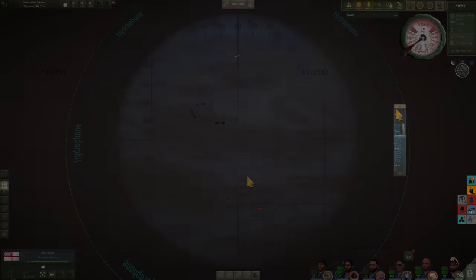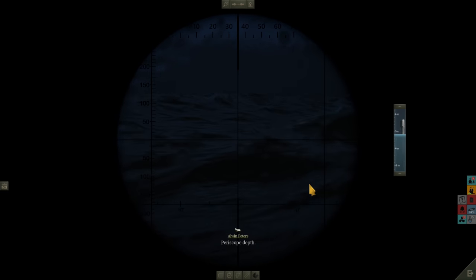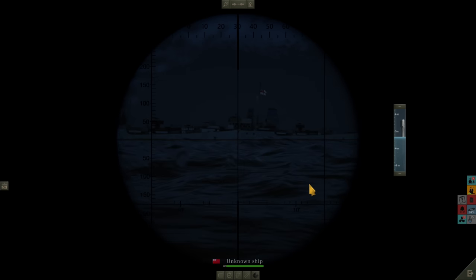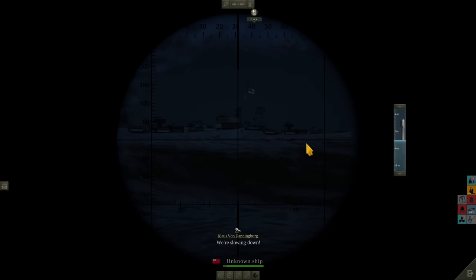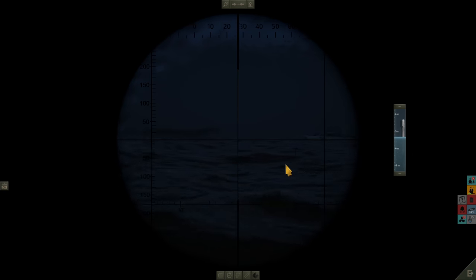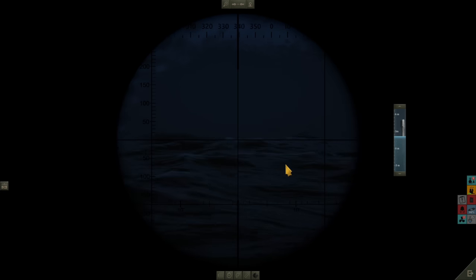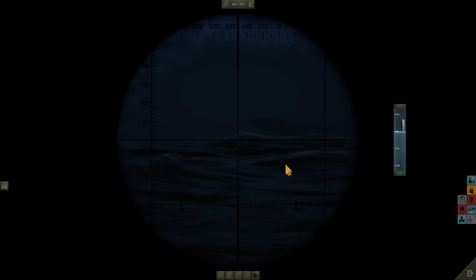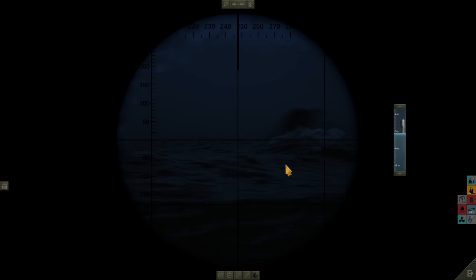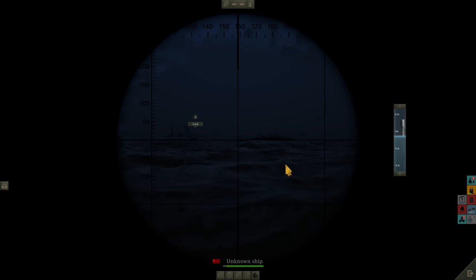That'll certainly help. Right, we're up to periscope depth. And they're right in front of me. Holy crap. Okay, full stop. We've got two corvettes literally right there. That's not the one I thought was about, and there's the one I know is about. They are still here, they're just not making a sound. They've stopped to try and confuse me, which they have.